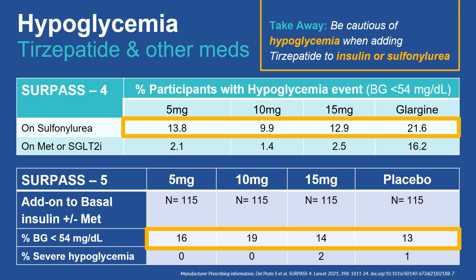Now moving to the bottom of the chart. In SURPASS-5, tirzepatide is compared to placebo in participants who were already on baseline glargine, around 30 units, and 83% of participants were also taking metformin at a dose of at least 1,500 milligrams daily. While hypoglycemia was low and similar to placebo, we do see hypoglycemia when tirzepatide is added to insulin, versus what we saw on the last slide with 0 incidence. So in summary, anticipate hypoglycemia when tirzepatide is added to basal insulin or sulfonylureas. So next, we're going to move to discussing when and how much you should decrease insulin when adding tirzepatide.